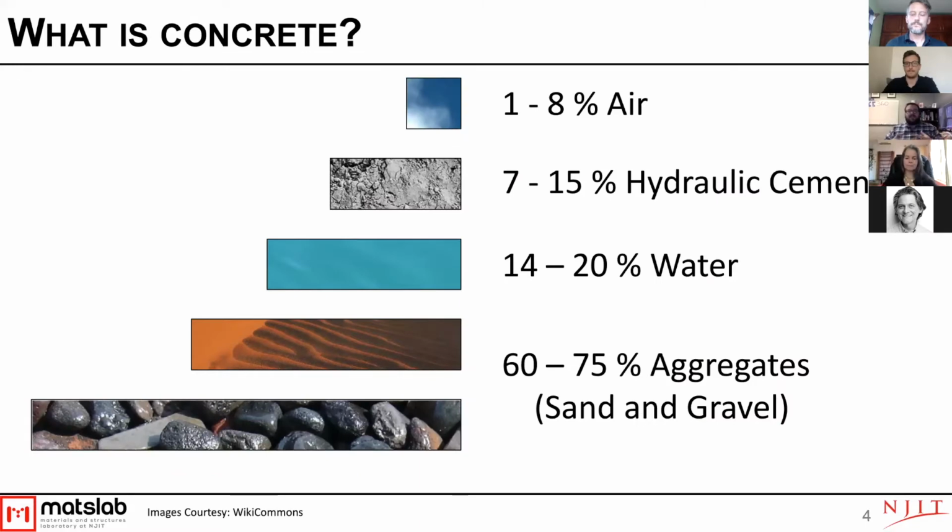Chris, of course, gave us a basic overview of the components, though I always like to harp that there's air in there. That's the fifth component that everybody always forgets about. But really, it's air, hydraulic cement, which for most purposes we use Portland cement, water, and then sand and gravel. And as Chris said, this is really a local material. Not only do we mix all of these components locally, but we produce almost all of these components generally within a 500-mile radius. Sometimes we're importing the cement from further away, but we're certainly not importing our aggregates from far away. Considering the amount of them that we use, that would just be very cost prohibitive.